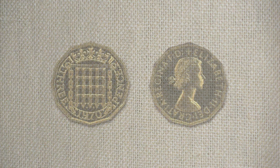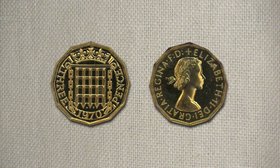The next coin in value above the penny was the threepence. The silver threepence was first issued in 1551. In 1937 it was superseded by the 12-sided nickel brass threepence, the first non-circular coin to form a regular part of the British coinage. The reverse of the coin shows a coronated portcullis.